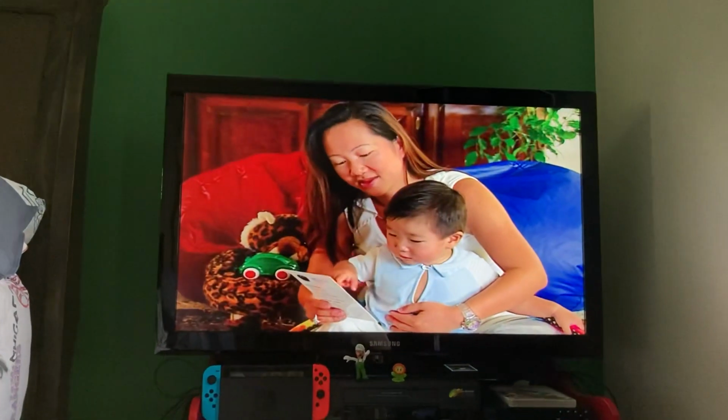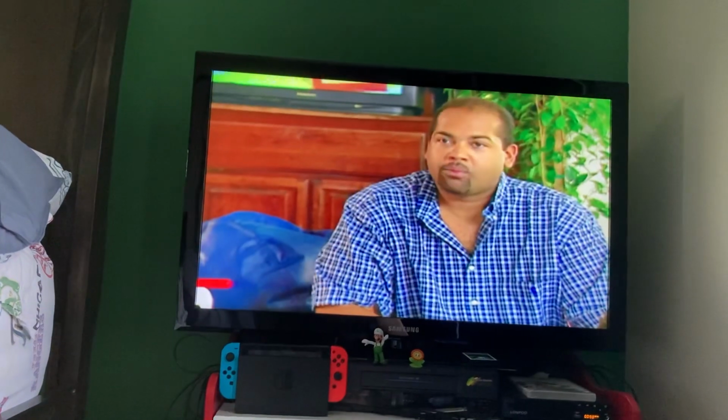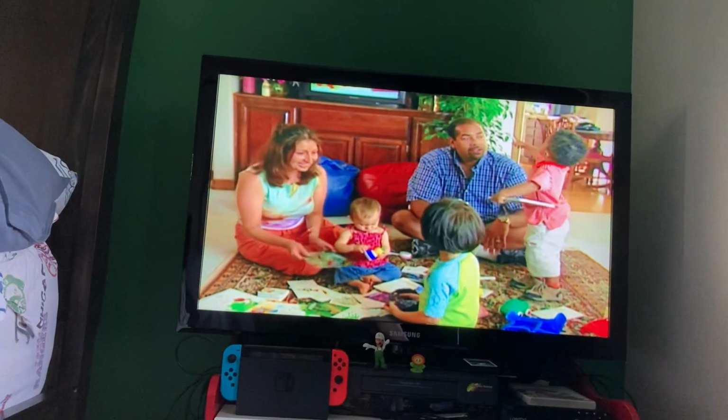An apple. That's right, it's an apple. Together we're able to point at things on the screen and he's able to tell me what they are.